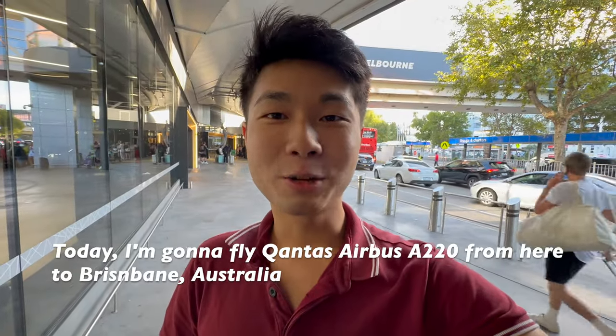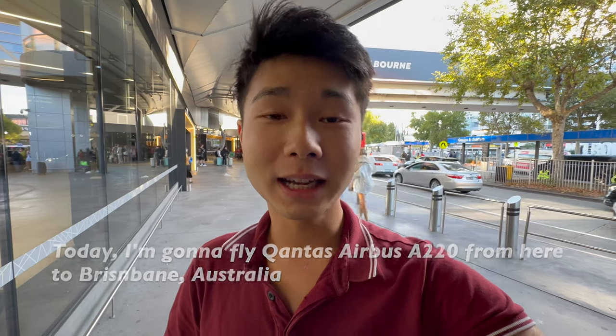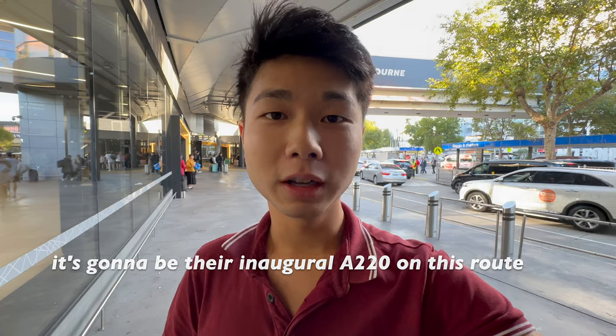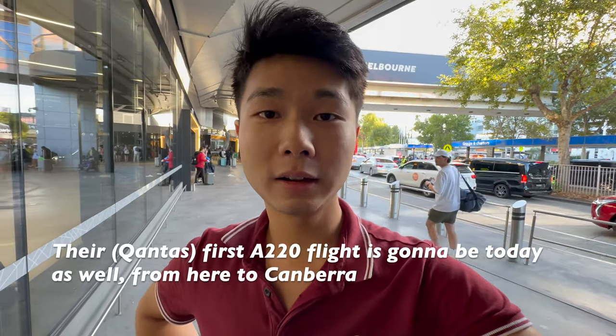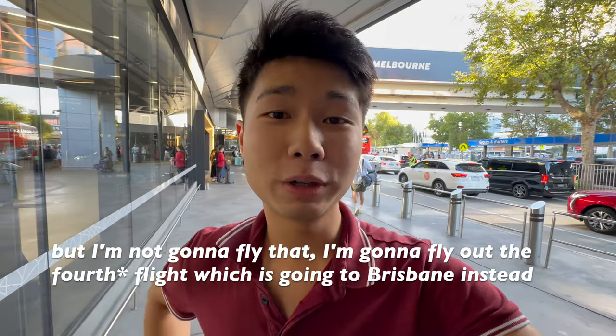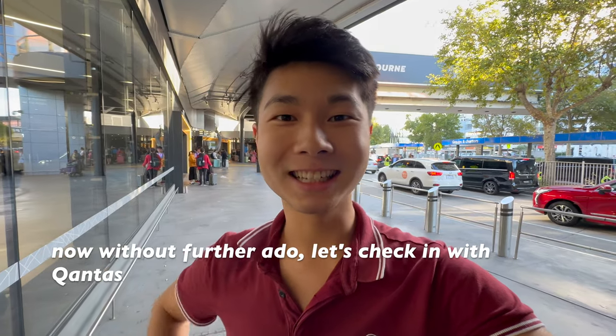I'm currently at Melbourne Airport, it's hustling and bustling with cars and people. Today I'm going to fly Qantas Airbus A220 from here to Brisbane, Australia. It's going to be their inaugural A220 on this route. Their first A220 flight is going to be today as well, from here to Canberra. But I'm not going to fly that, I'm going to fly on the second flight, which is going to Brisbane instead. Now without further ado, let's check in with Qantas.